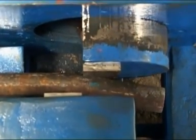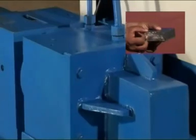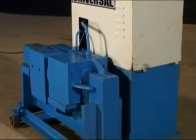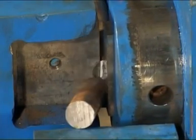The gradual shearing of the bars gives more life to the blades, which can be used on all their 8 edges. The inbuilt solenoid valve prevents the machine from overloads. Multiple bars can be cut at the same time with this machine.